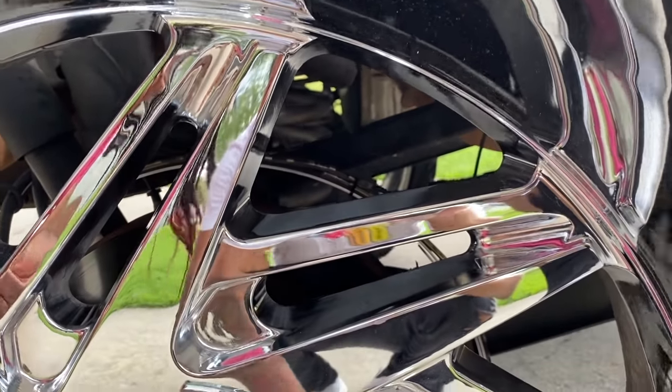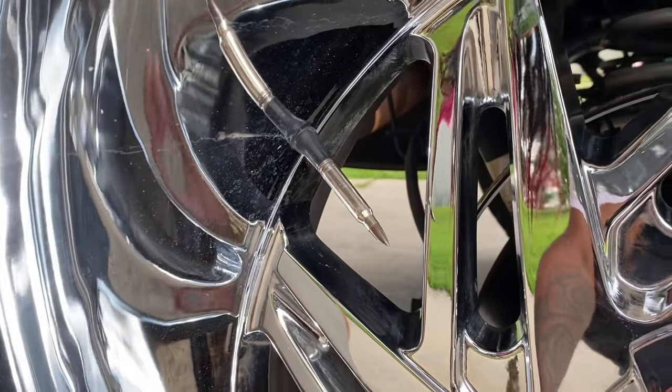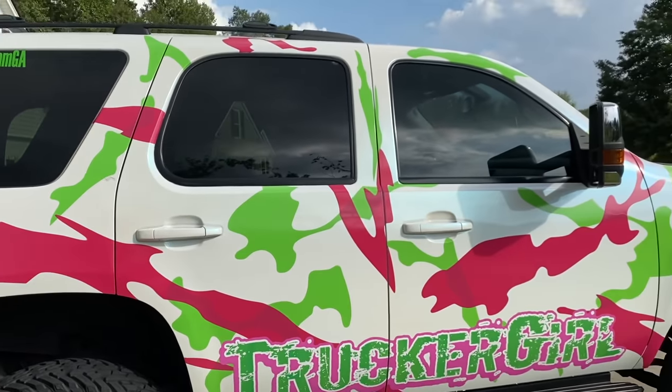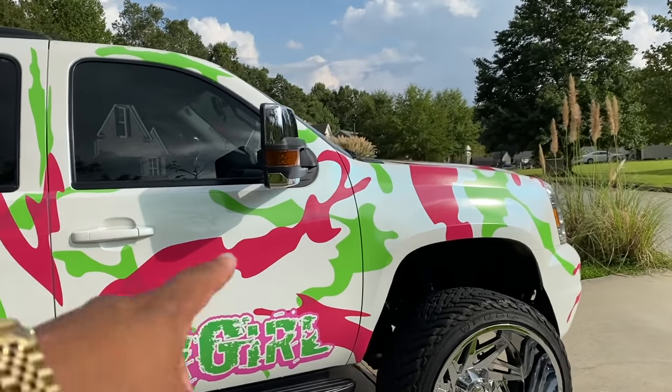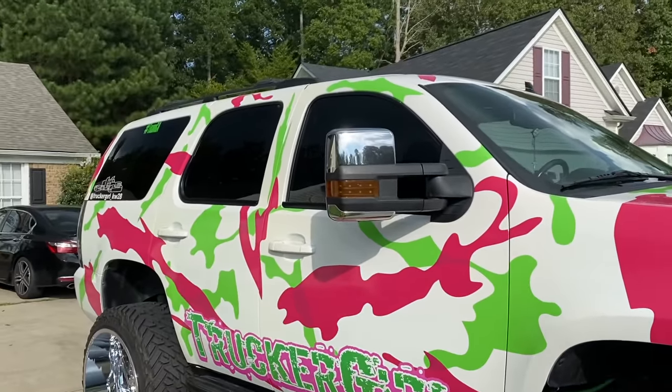You can't see them. I got custom valve stems, if you can tell. Oh, they're bullets. Them real bullets? Yep. That's crazy. That's like a 22 bullet. Yes. That's crazy. And then you had a bullet antenna before, didn't you? No. Oh, okay. So it was just these. I remember you having those. I definitely remember you having those.